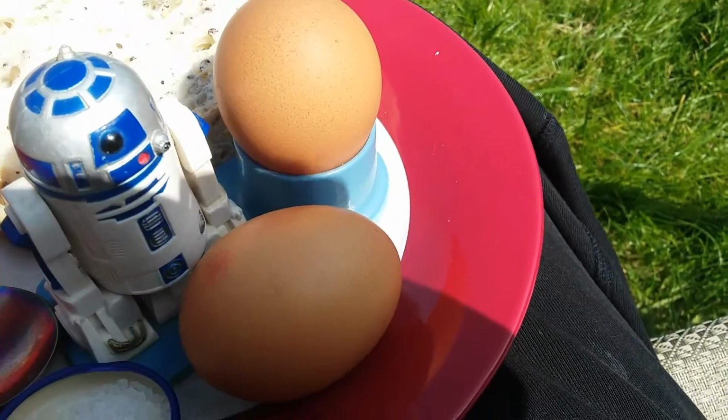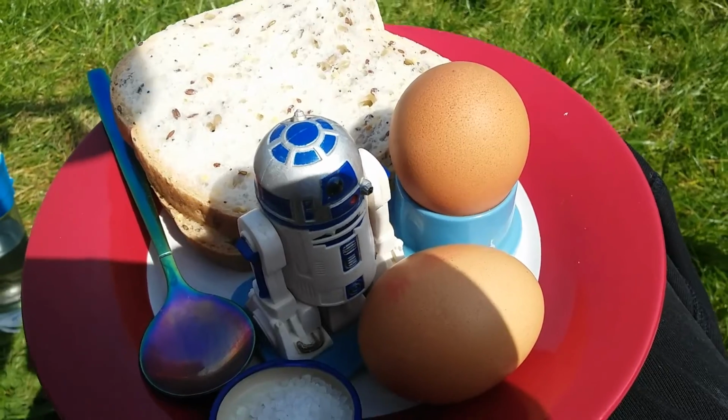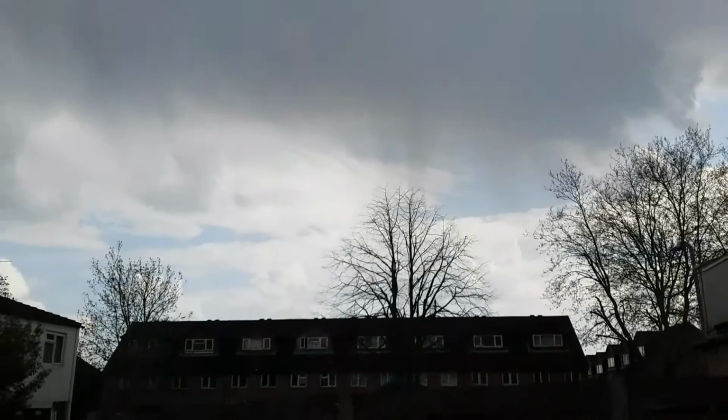Nice Easter Monday. Quite lovely sun. It's not too hot, not too bad. And for Easter, look what we're having. Two eggs, bits of bread and a bit of salt. For lunch for Easter time, as it feels Eastery.